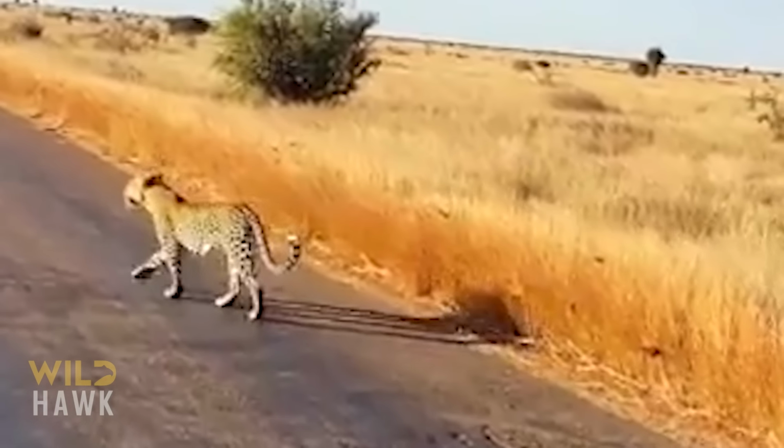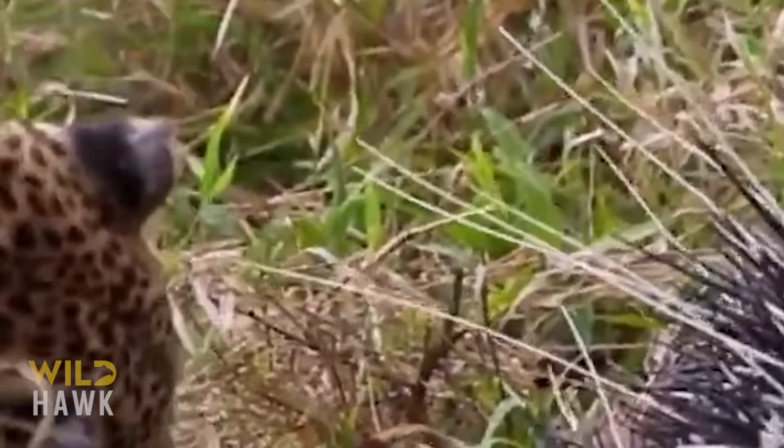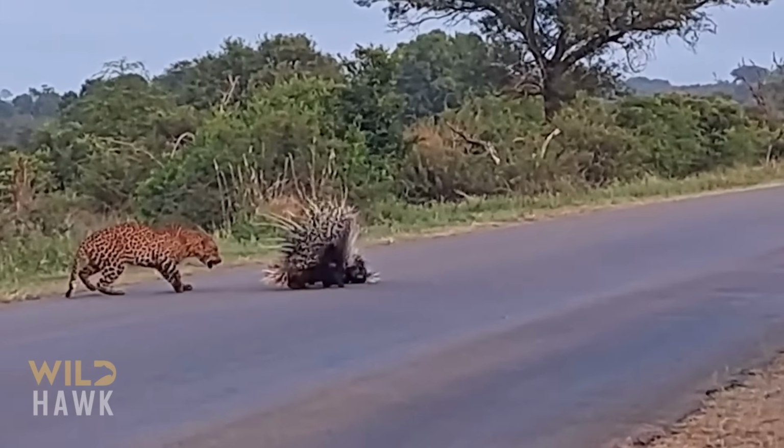A young leopard lunged forward, underestimating its opponent. The approach was quick, but as soon as it got close, the hedgehog's quills sprang up and pierced the predator's face. The pain forced the leopard to retreat immediately.